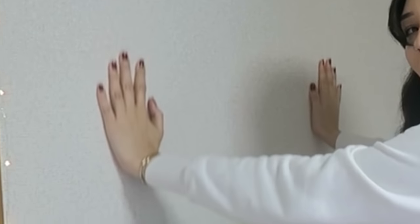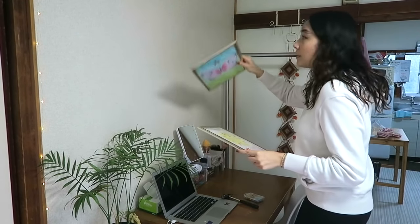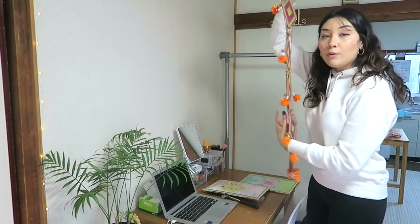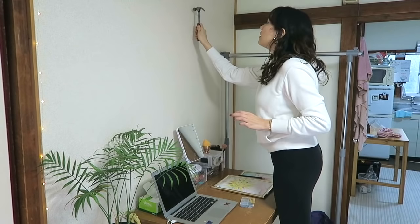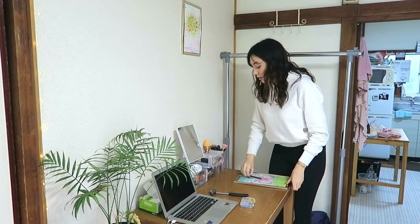So a little change of scenery. We're over here at my precious wall. I wanted to hang these two above my desk area because it's just a blank wall. I need a little inspiration. I need a little jazz. I wanted to take this guy, it used to be where my full-length mirror is now, and I kind of wanted to put it maybe somewhere around here. I think we got that one down.